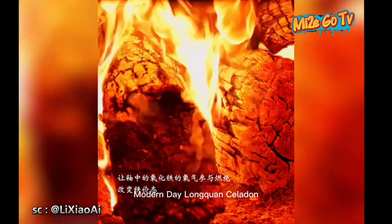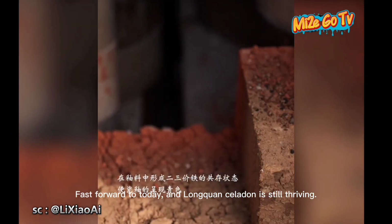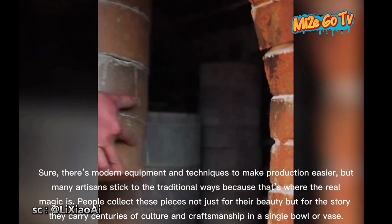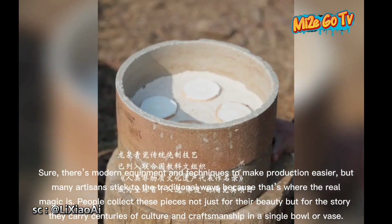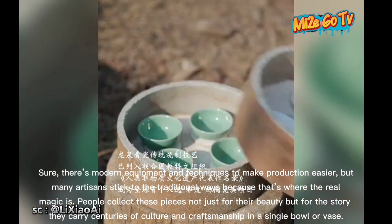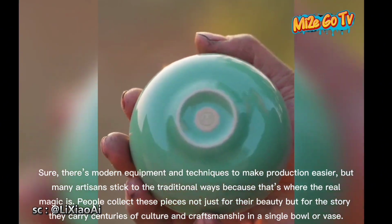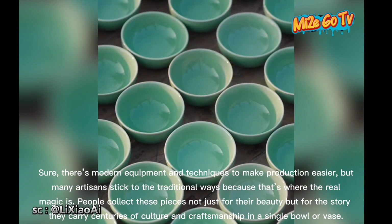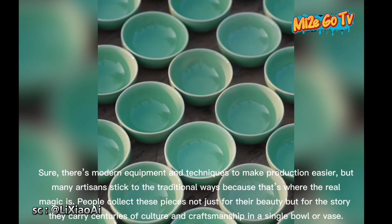Modern-day Longquan Celadon. Fast forward to today, and Longquan Celadon is still thriving. Sure, there's modern equipment and techniques to make production easier, but many artisans stick to the traditional ways because that's where the real magic is. People collect these pieces not just for their beauty, but for the story they carry, centuries of culture and craftsmanship in a single bowl or vase.